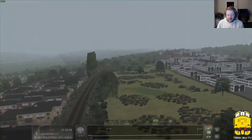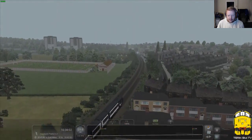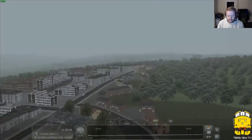Speaking of the scenery, as you can probably gather, obviously the line side is all new 3D trees, but if you head away, we still have the old Kuju presence available to see.